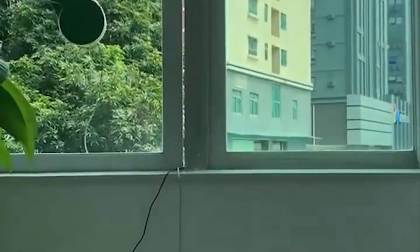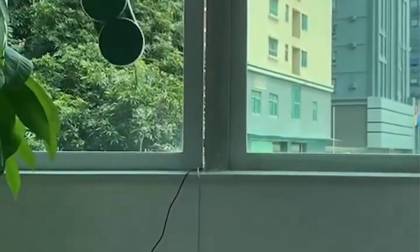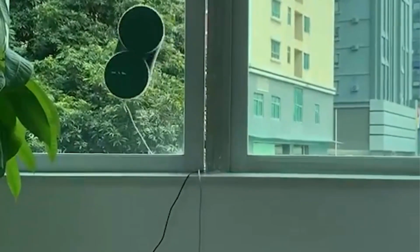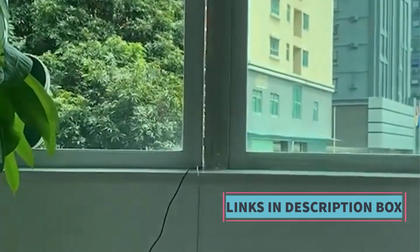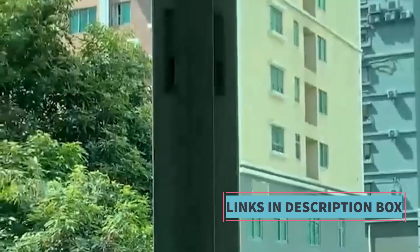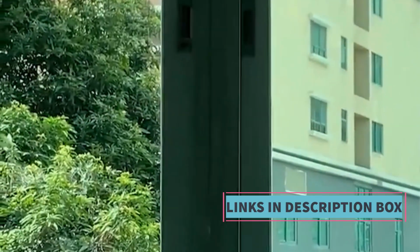The Sun's My Home window cleaning robot represents a significant advancement in home automation, offering a reliable and efficient solution for keeping windows and glass surfaces clean without the need for manual labor. It not only saves time, but also enhances safety by reducing the need for precarious ladder use.